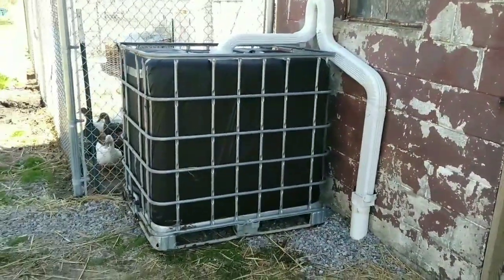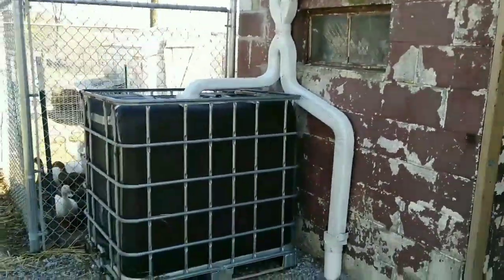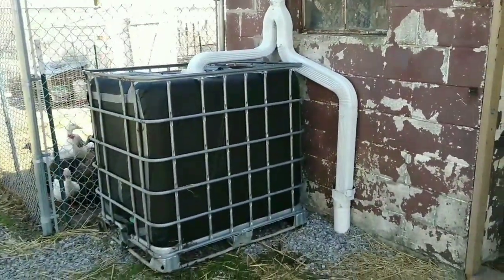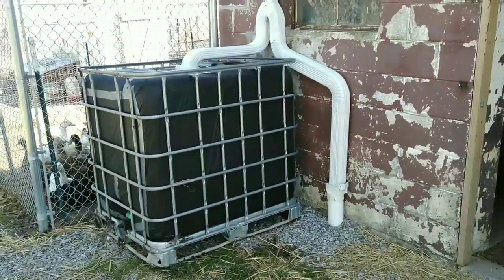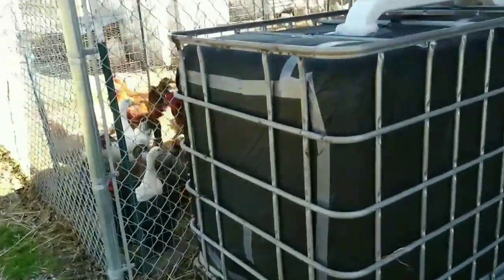Adam got it all moved in place for me, and it's ready to go. We're supposed to get some good rain this weekend, so that can fill up, and then I can clean it out really well once it's all full, and then it'll be ready to fill up tubs for these ducks right here.